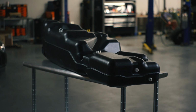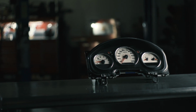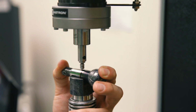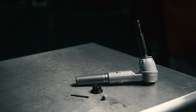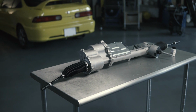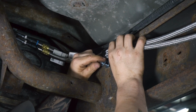Our direct replacement product lineup now includes everything from fuel tanks to wheel hardware, exhaust manifolds, preformed brake lines, instrument clusters, and much, much more. We've grown our coverage of chassis parts substantially, including control arms, ball joints, tie rod ends, and sway bar end links. In recent years, we've also expanded into several new categories, oftentimes with products that improve on the original equipment designs.